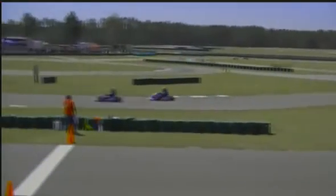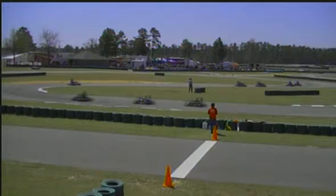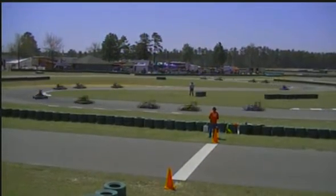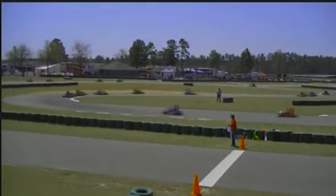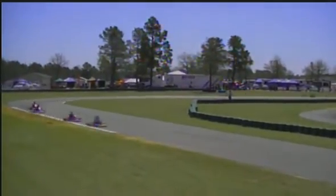As we are as close as it's ever been, looks like Derek Dignan may be able to mount a challenge here with 1 lap to go on Mike Geeson. They're within a kart length. Let's watch your leaders as they come out of turn number 16. Does he have anything for him?